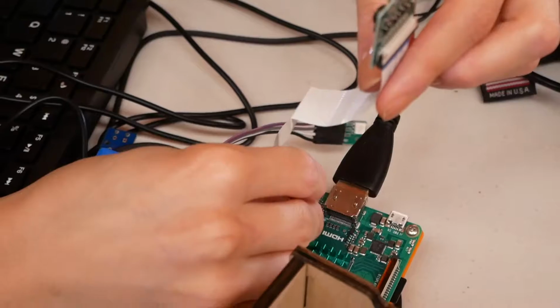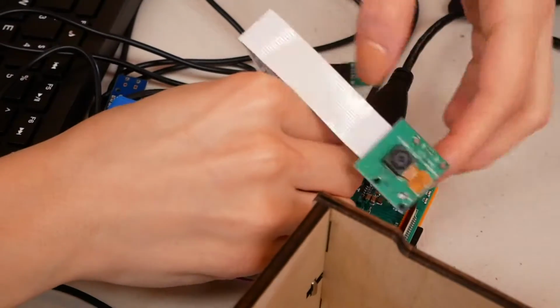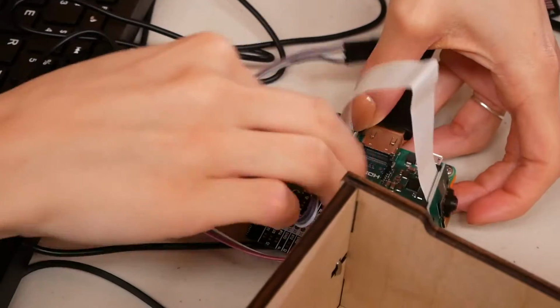So it should be just a light tug. Yep, that's right. And once you feel that the cable is snugly fit, go ahead and lock it in with the tab. Can you power back up? Yep.